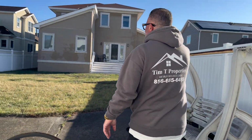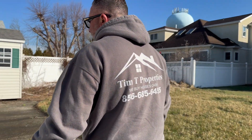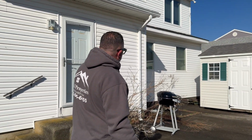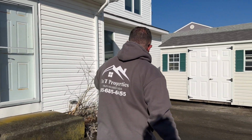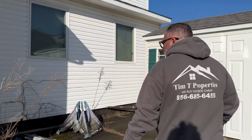So we're going to put a fence there. But look how nice this is back here. We're going to do all new concrete back here. Remember, that door is going to be gone, and the new door is going to come out right here. So when the concrete guys demo, they'll demo those steps as well.